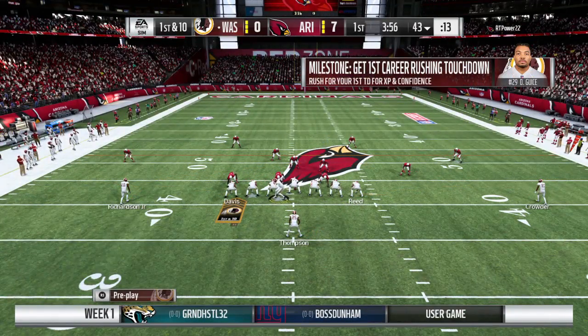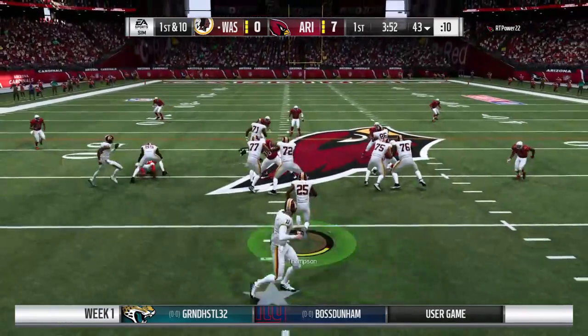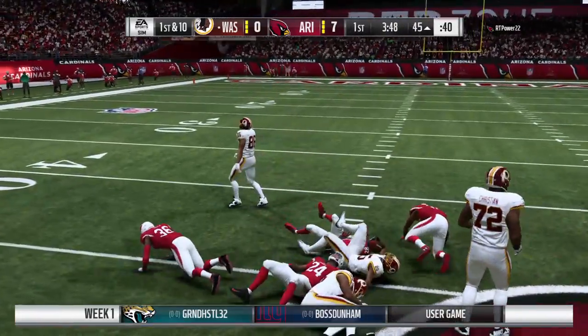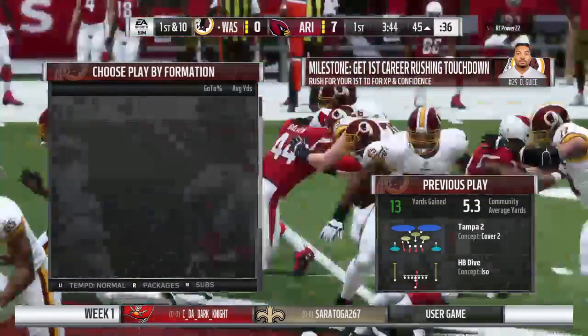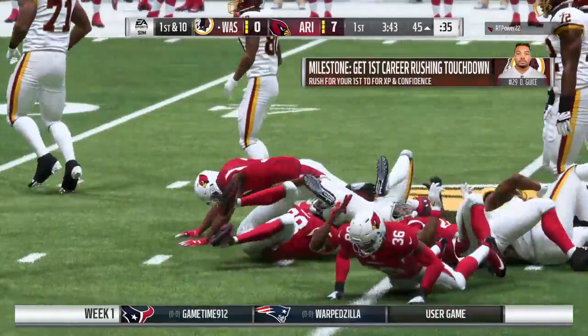They run it here with Thompson. And he'll be taken down across the 50 at the 45 in enemy territory. Another nice gain, 13 yards that time, and another first down.